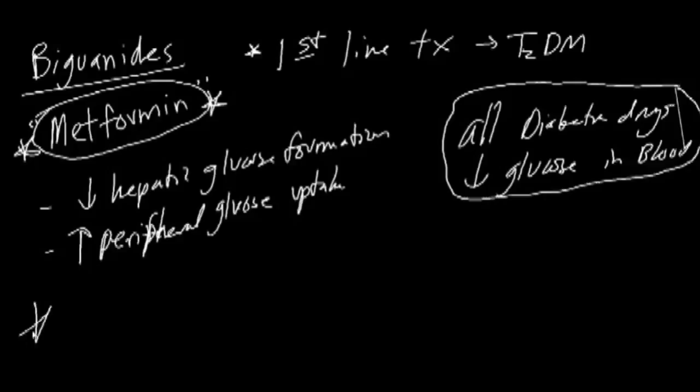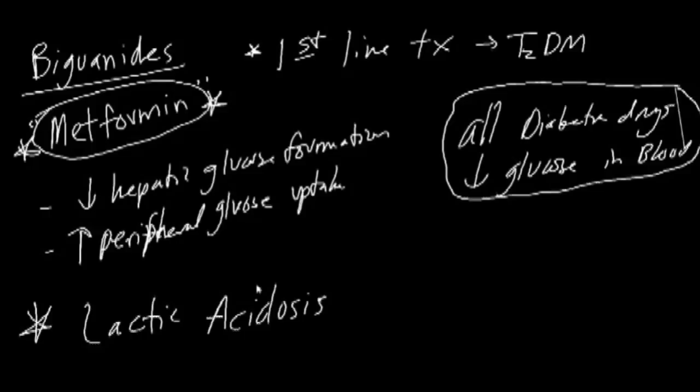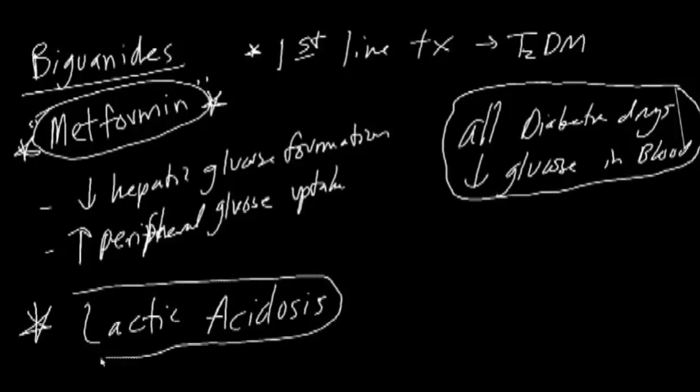Okay, so board questions. If there's one question that I've gotten multiple times, it would be this. Which of the following drugs can lead to a lactic acidosis? Well, it's going to be your metformin. They're going to give you a whole list of different diabetic drugs. They'll have metformin as one of them. This is your money question right here. I've been asked this multiple times in multiple different board question banks.